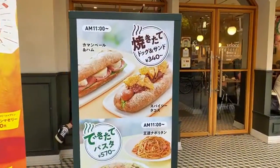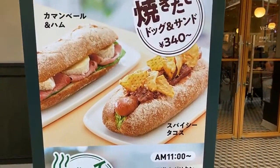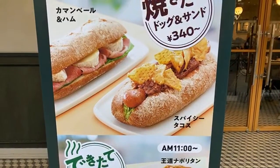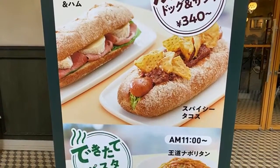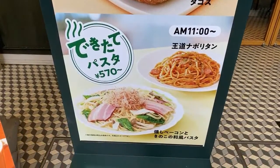That's kind of freaky. Spicy tacos hot dog. So they have put like Doritos on a hot dog. I'm not sure if I would buy it, but it looks interesting.